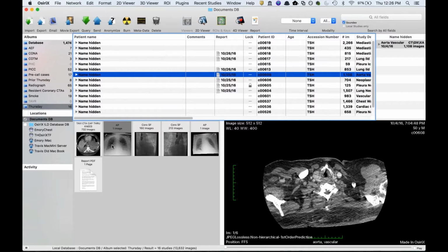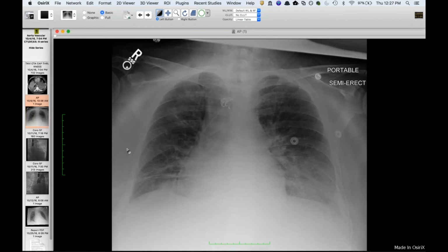Sorry, David, what was the procedure they were doing? They did a percutaneous biliary drain placement, that pigtail catheter that was in there. And I don't remember if it was for a cholangiocarcinoma or some other cause of biliary stenosis.